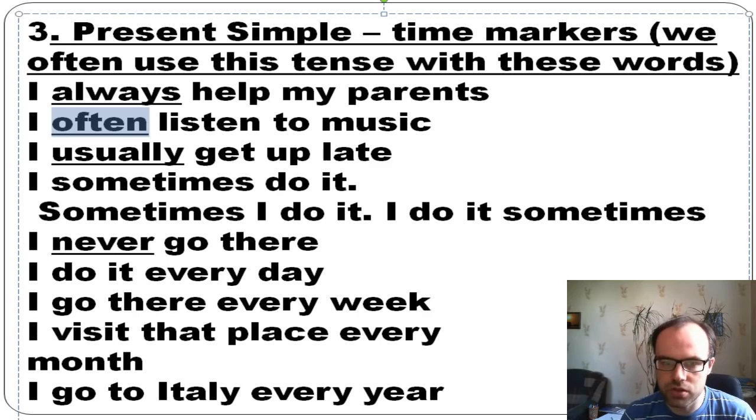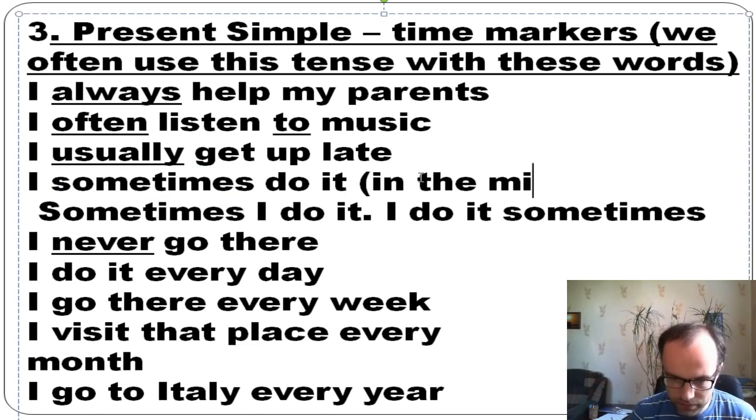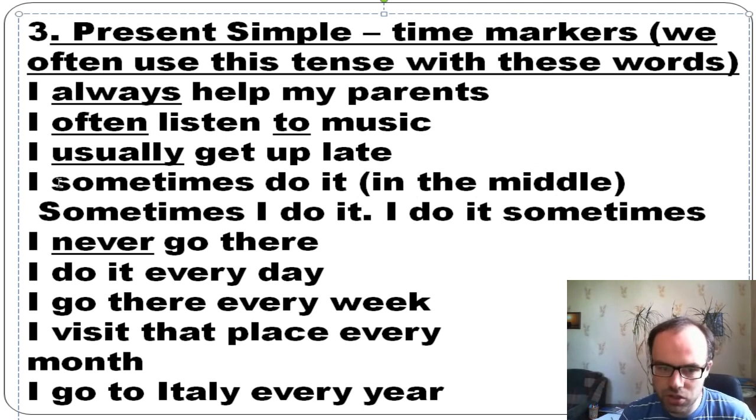I often listen to music. Yeah, we say listen to. Don't forget about to. I usually get up late. Sometimes. So you can put sometimes in the middle. Look, I sometimes do it. You can put sometimes in the beginning. Sometimes I do it. Or you can put sometimes in the end. I do it sometimes. And never. I never go there.